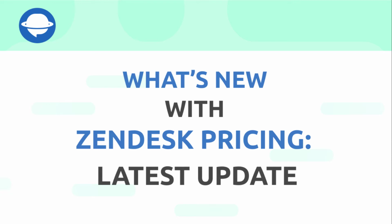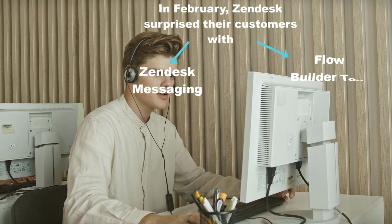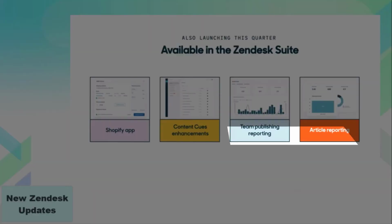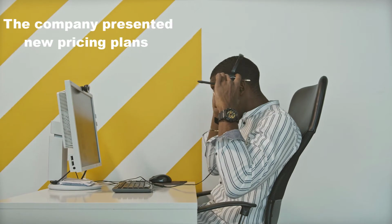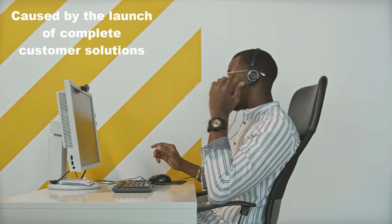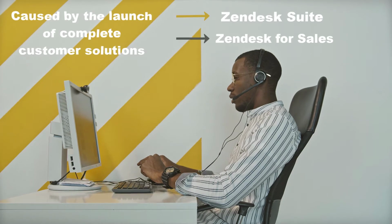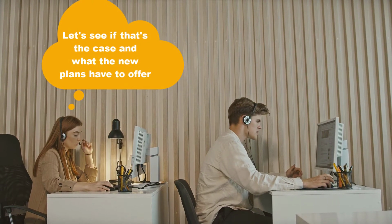In February, Zendesk surprised their customers with such new products as Zendesk Messaging and Flow Builder tool, updated their Shopify app content queues, team publishing, and article reporting. Moreover, the company presented new pricing plans caused by the launch of complete customer solutions, such as Zendesk Suite and Zendesk for Sales, to make it easy for customers to set up their teams for success. Let's see if that's the case and what the new plans have to offer.